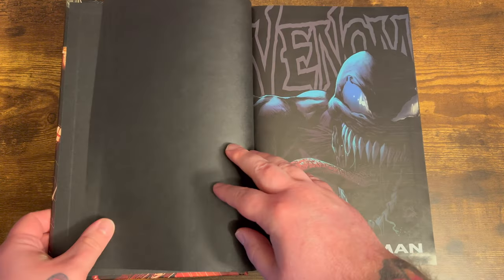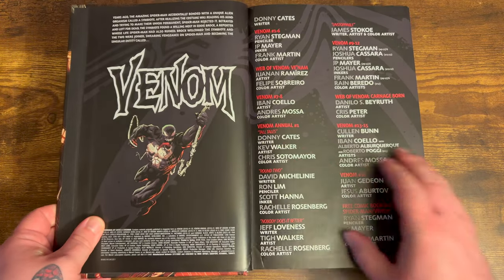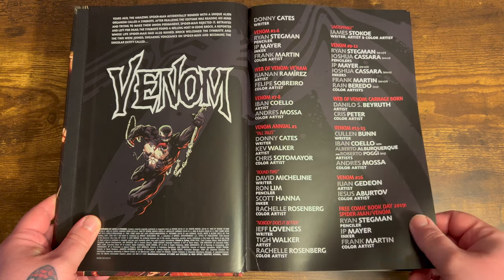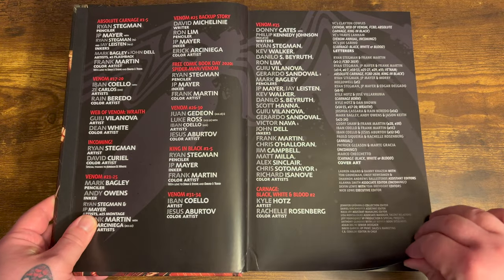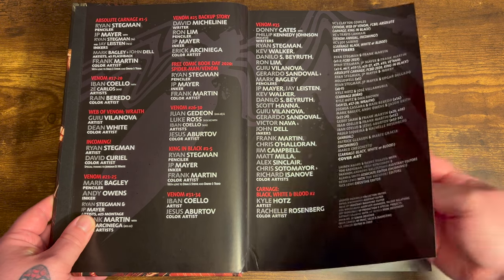Opening it up, you're going to see these black bookend pages here. You got the Venom title page here. Then it's going to get into the table of contents. And as I said before, the mapping of this is really good. You're not going to have to flip around to issues that are supposed to be in the right spot. It just reads through perfectly. I guess if you had the King in Black Omnibus, once you get to that section of this Omnibus, you could switch over to that and read the tie-ins and such.